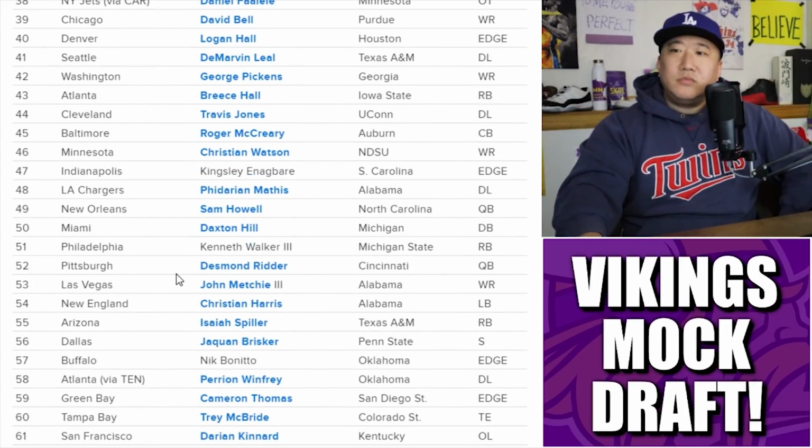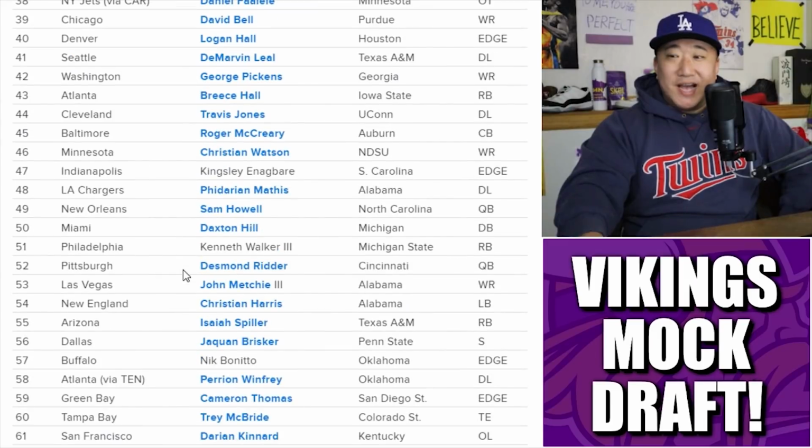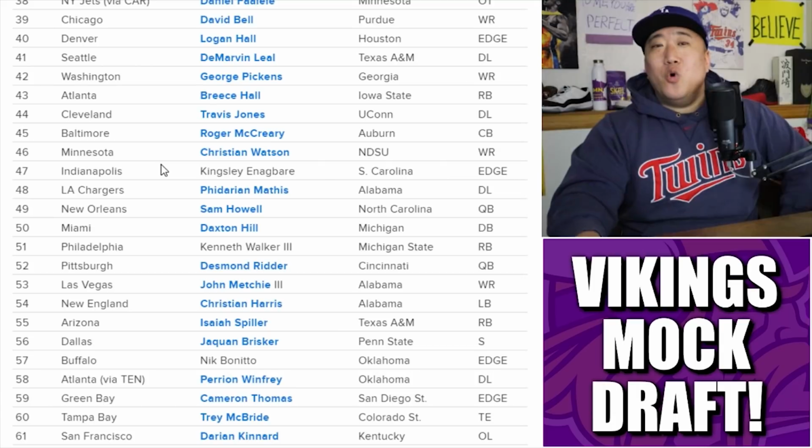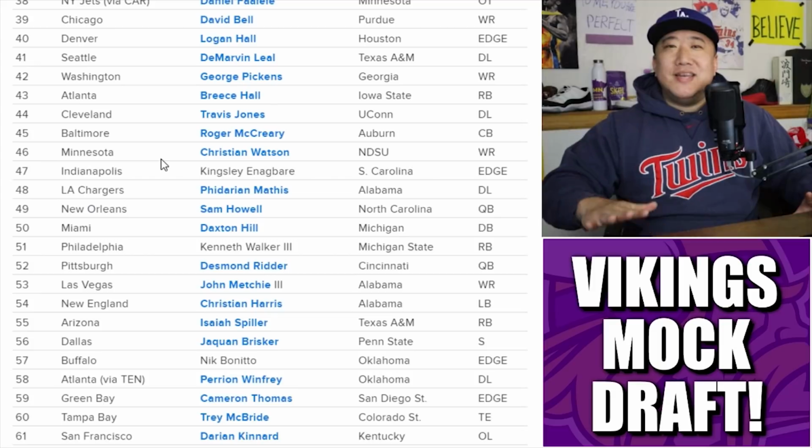And then Desmond Ridder goes to the Steelers. So, yeah, similar issue where they probably would have taken these guys in the first round, but too much value, and then they were able to snag them, luckily, at the back end of the second round. Vikings going Christian Watson in the second round. The pride of NDSU.